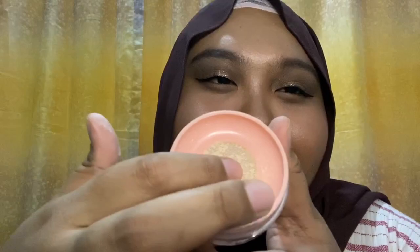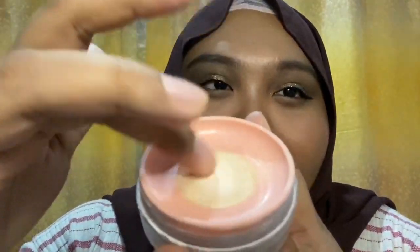I rasa ni memang baru lagi pun. Masa I beli tu pun dia baru lagi. So dia ada mesh kat dalam ni, so it's not as messy as loose powder biasa. And bedak dia, ya Allah, halus.